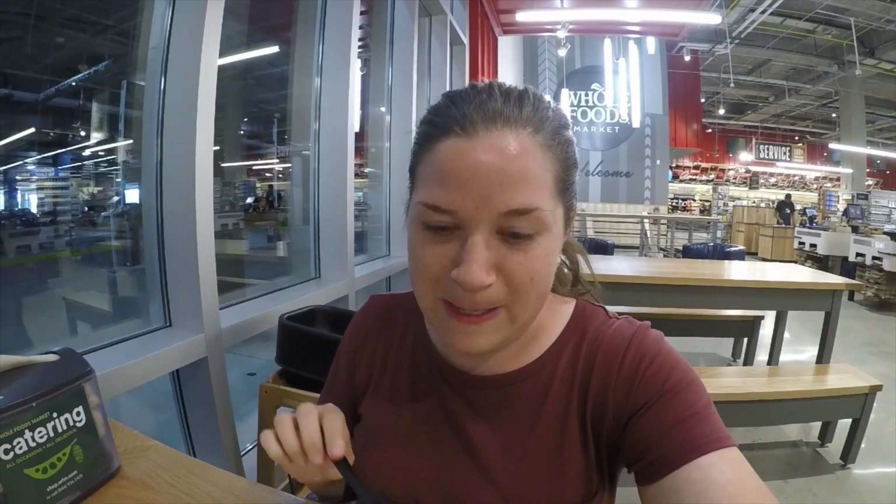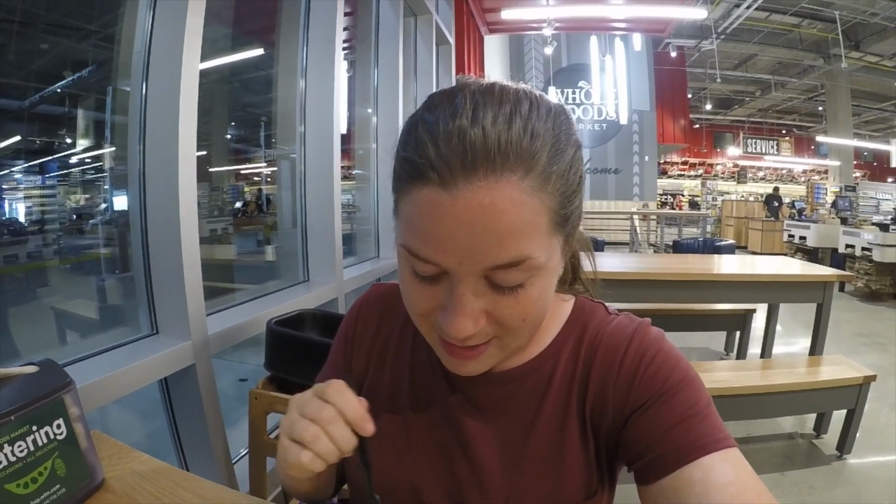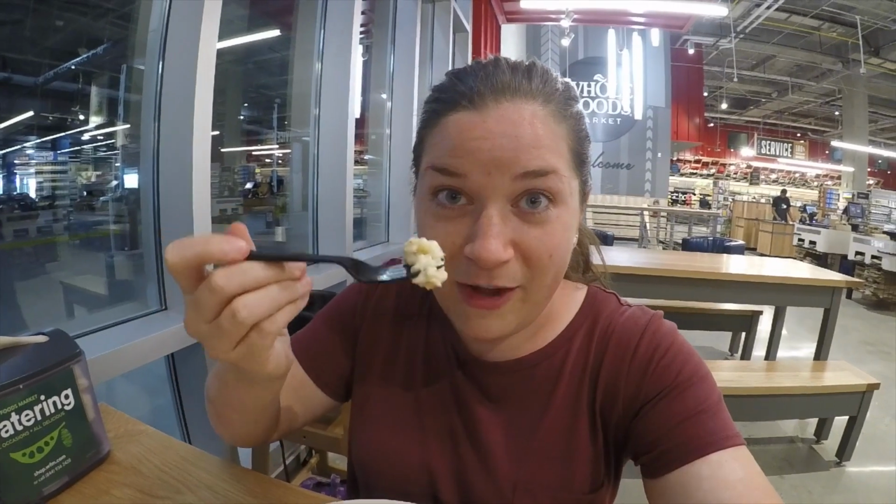Really good. A little pricey for what it is, but I mean, chicken's great, the mashed potatoes are great, macaroni is awesome. Yeah, it's a great place for lunch. Okay, so I just tried a few bites of the sesame pasta. It definitely tastes like sesame oil if you're used to that. And I'm getting ready to try the cauliflower mac and cheese.